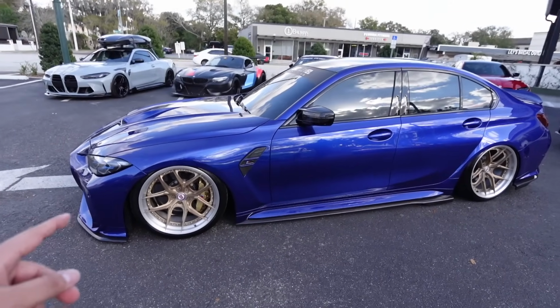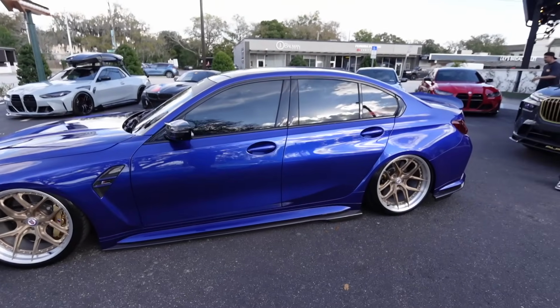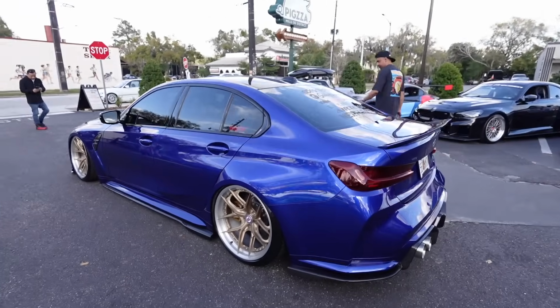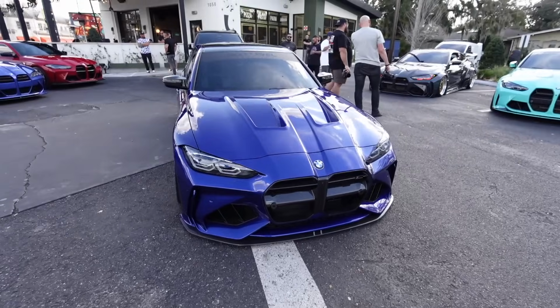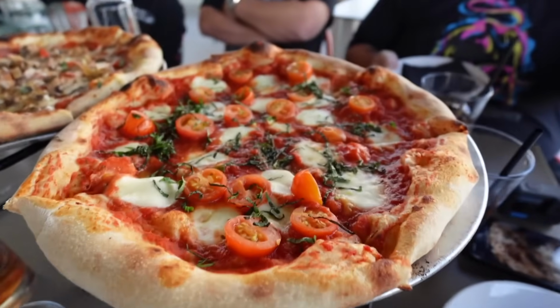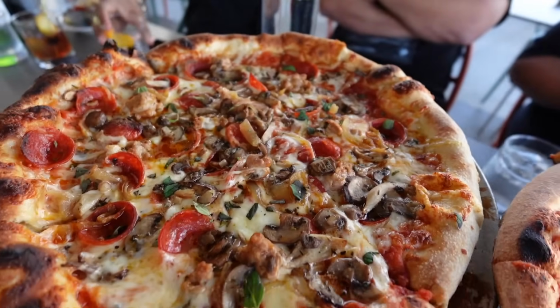Damn, bro, this color's sick. On the HREs, bagged. That is freaking clean. And that front end too, look at that. Bomb, G. Rich.